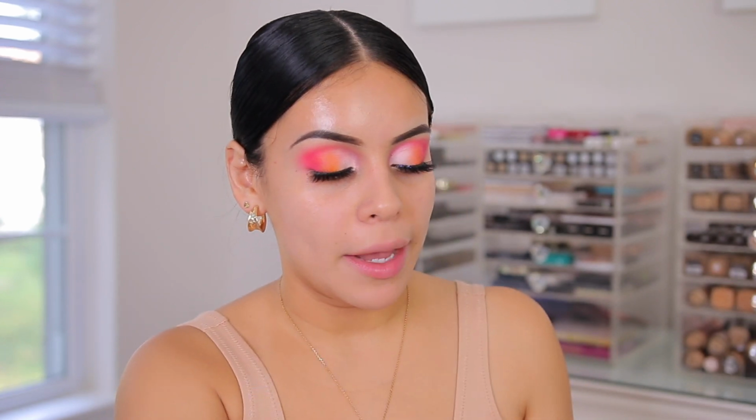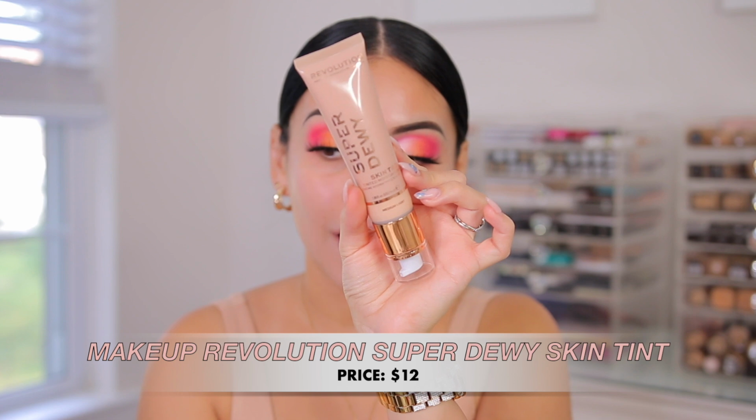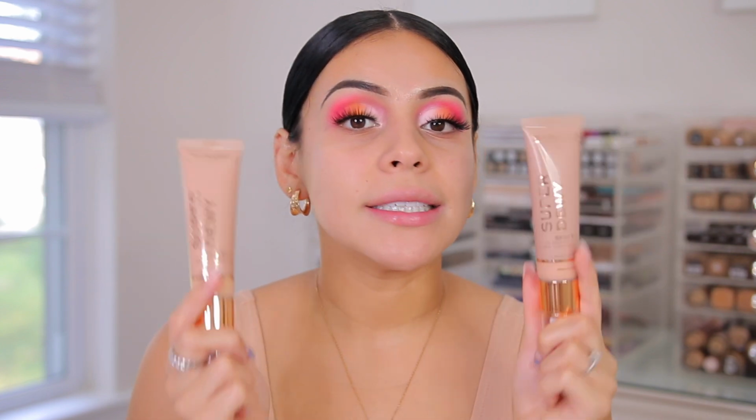For foundation, so yesterday I tested out the new Makeup Revolution Super Dewy Skin Tint Tinted Moisturizer, and the shades that I got were so pink. So I got the shade medium light and medium tan, and these were just straight up like light pink on my skin. Like they did not look good, but these are actually really pretty. It's kind of just like a tinted moisturizer. It doesn't have a ton of coverage, but when you build it up a little bit, it looks super natural, very effortless, and it kind of just looks like your skin, but better.